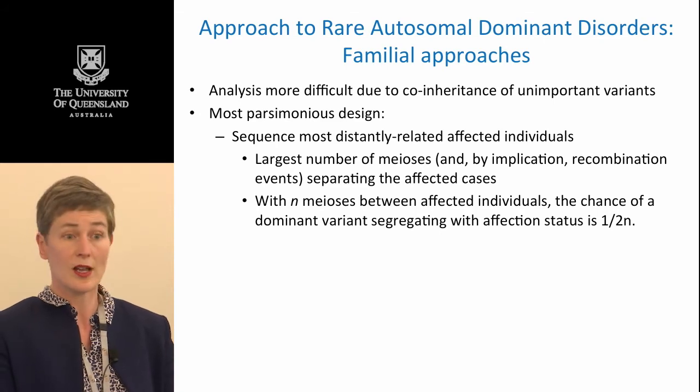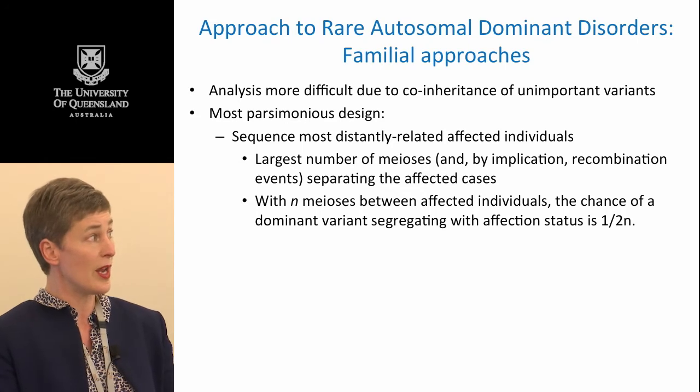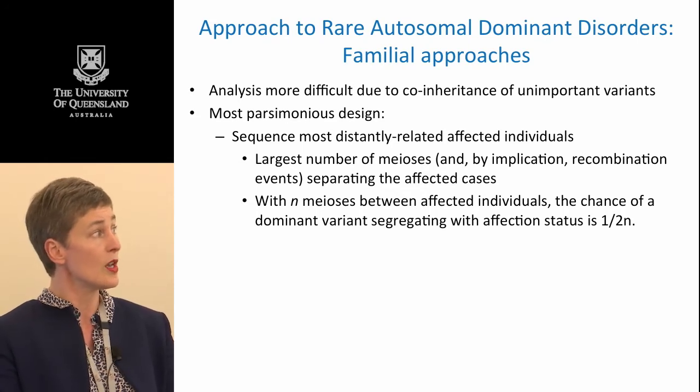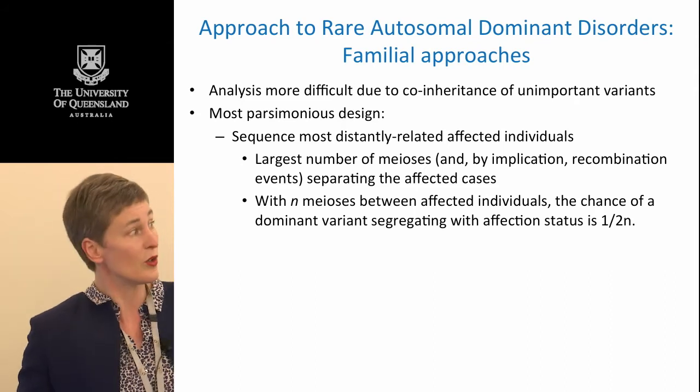And you can calculate this out and say, what's the probability that we'd see this variant segregating with disease? And basically, if you've got n number of meioses between affected individuals, the chance that something's going to segregate is going to be 1 on 2 to the n. To the n, not 1 on 2n.